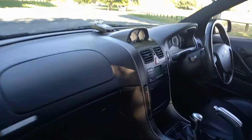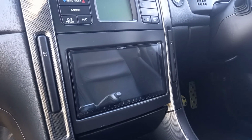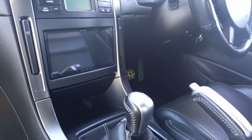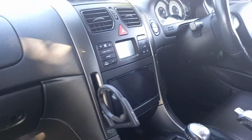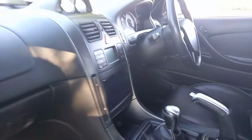Now, I still have the factory one, of course, and it's perfect. So I've gone for an Alpine Apple CarPlay Android unit, and that actually has a reversing camera, which is very, very good. Some reversing cameras are pretty rubbish, especially aftermarket ones, but that one's very, very good actually. And both of these work perfectly fine. I'll go around and start it up, shall I?